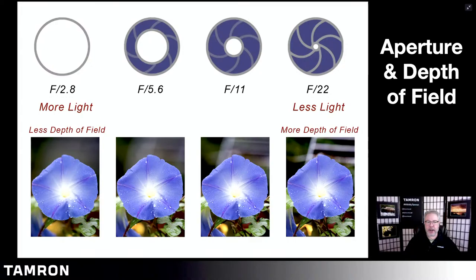And another little rule of thumb: wider angle lenses, the shorter focal lengths, are going to have inherently more depth of field. So f2.8 on, say, a 24 millimeter focal length is going to have a lot more depth of field than f2.8 on, say, a 200 millimeter focal length. And that's just the physics of the way the light bends through the lenses. So important to experiment. Shutter speeds.